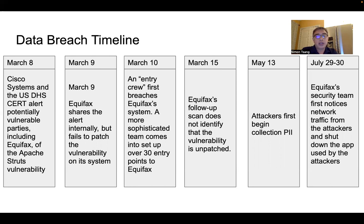The worst part is that Equifax actually had a vulnerability scanner, and somehow even their scanner didn't identify any server with that vulnerability. Then after a couple of months, more advanced attackers got into the system and started to collect the PII, the personal identifiable information.